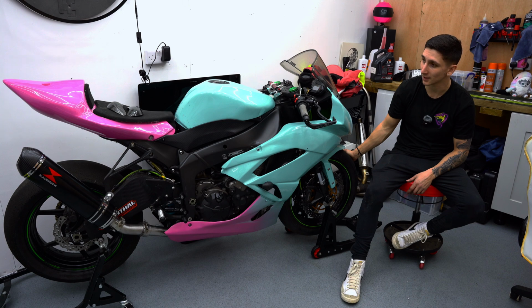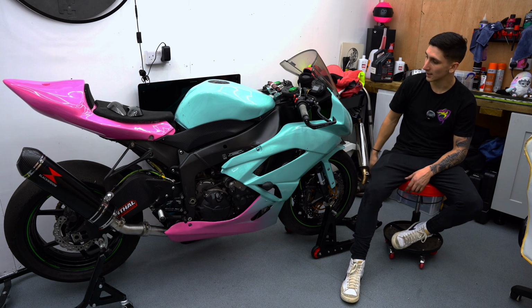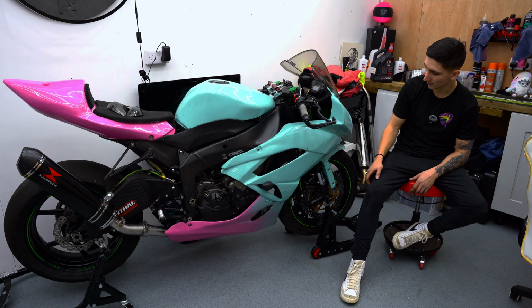I'm really happy with the colour. Danny D's going to do his bits with the graphics. But this is it for now, and then we'll get some photos up on the Instagram once we get all the graphics on there. Yeah, I really like it. I think it's a wicked looking bike. I'm very happy with it. The colours are great. I really like the colours on there.